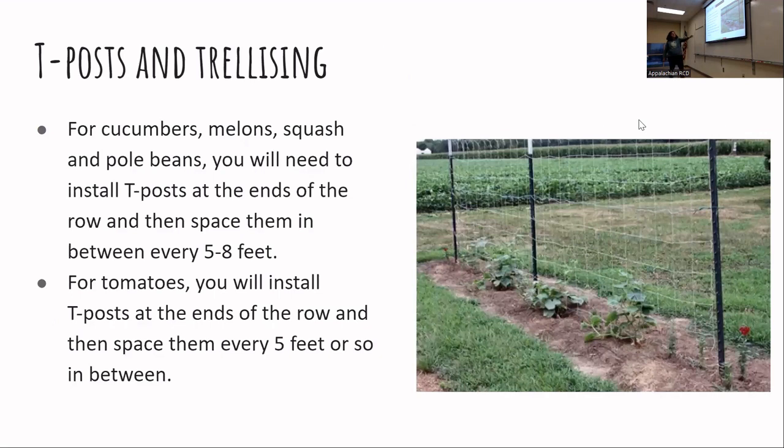T-posts. This is for the system where we're handing out these metal T-posts. You want to get them in the ground. We have several T-post pounders. I think they're in our storage unit, or my garage. So we will find the T-post pounders and set up a checkout system where folks come by the office and check out a T-post pounder if you don't have one.